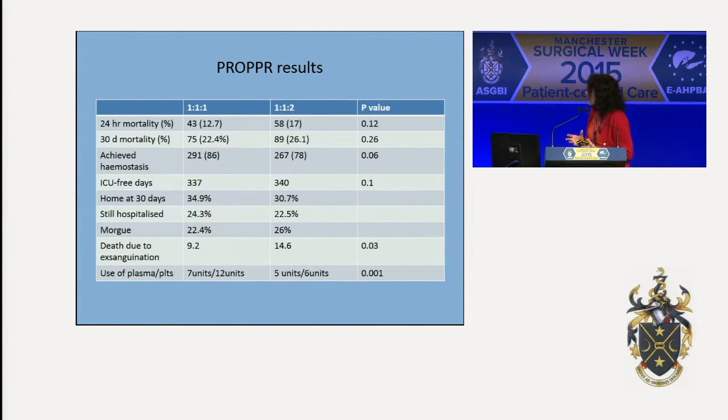And just a quick summary slide, what did they find? They found no difference in 30-day mortality, but what they did point out was that death due to exsanguination was probably improved by giving a bigger proportion of FFP.